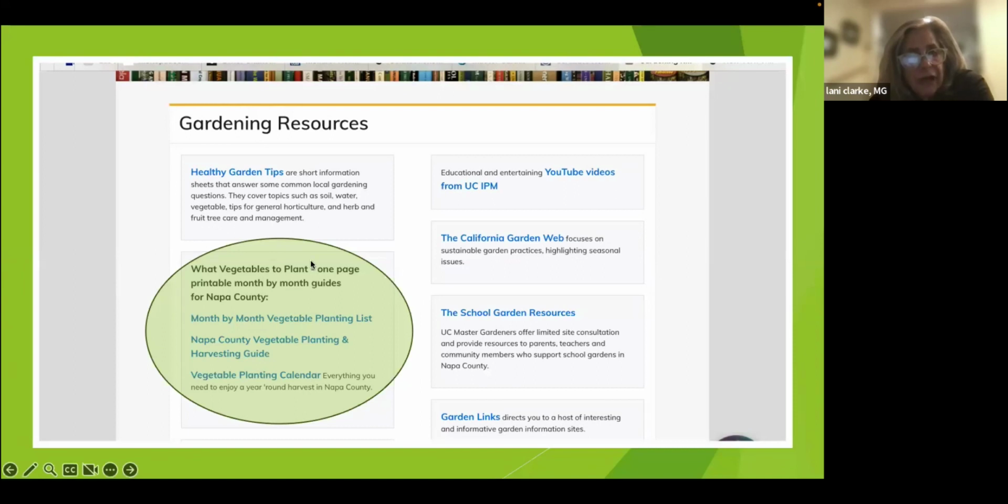This is just another highlight of the page with some resources specific to vegetable planting. There's a month-by-month planting list, a planting and harvesting guide, and a vegetable planting calendar. So if you're a traditionalist and don't want to try planting something like lettuce every month of the year, you can look at this to find out when it is traditionally planted in a given area.